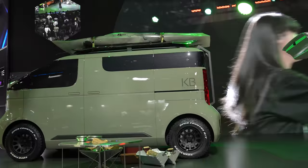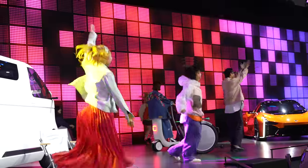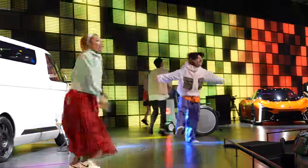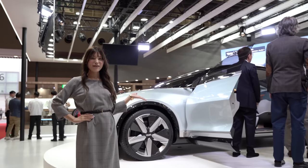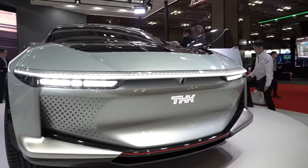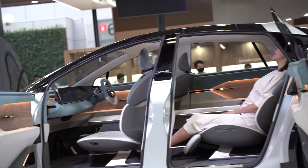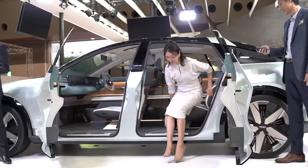Oh yeah, the Toyota booth knows how to party. Now THK is a Japanese company that makes linear motion guides, like ball bearing stuff. And they've thrown their hat into the BEV race. This is the LSR5 concept car, luxury sport revolution. It's a pretty sick design.